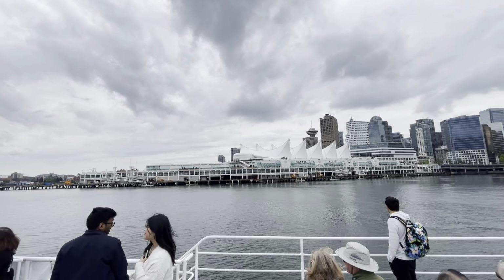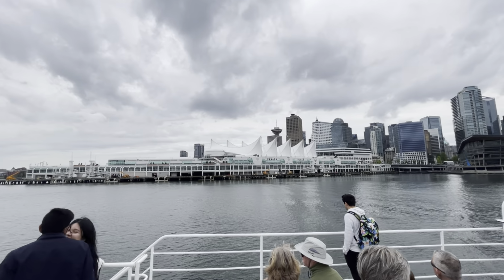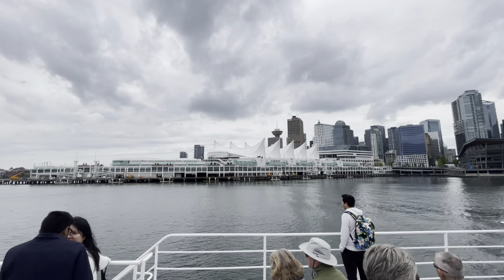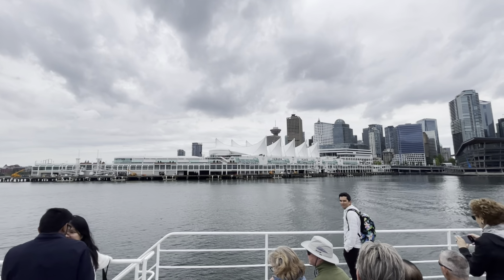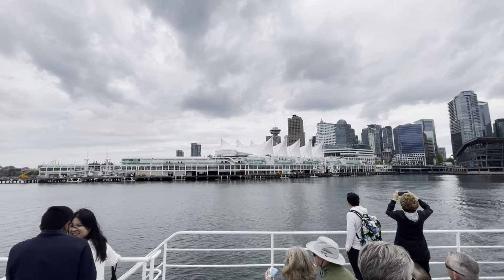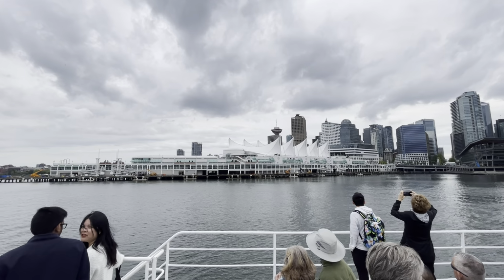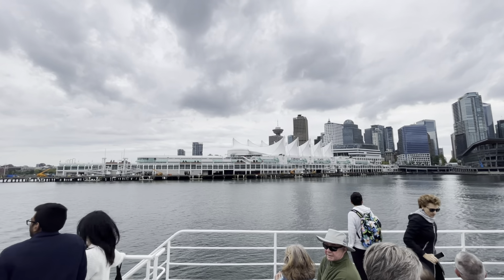Structure at the top, and that's Harbour Center Tower. It was opened officially in 1977 by American astronaut Neil Armstrong. When it was built, it was the tallest building in British Columbia, and it remained so until the building of the Shangri-La Hotel back in 2009.